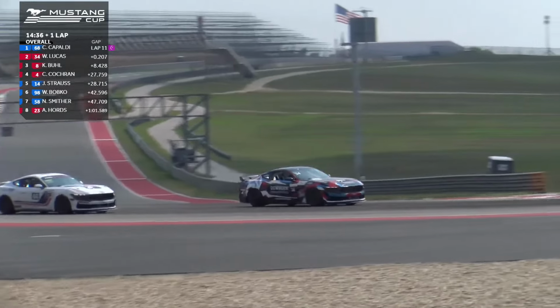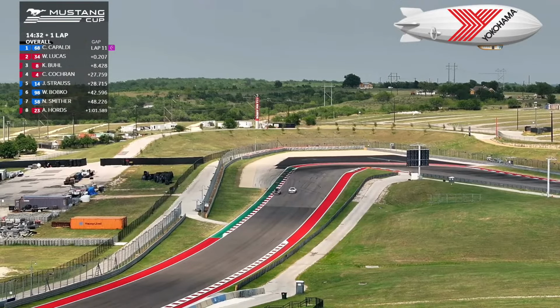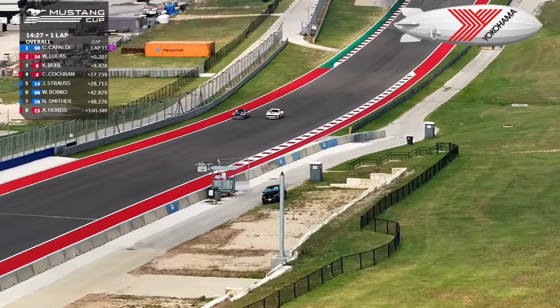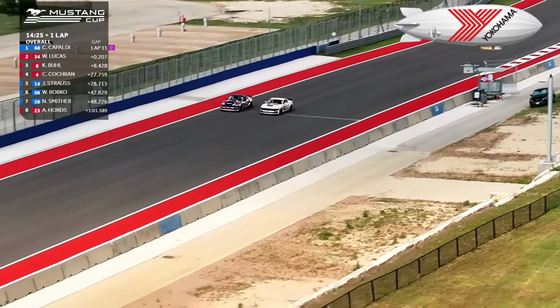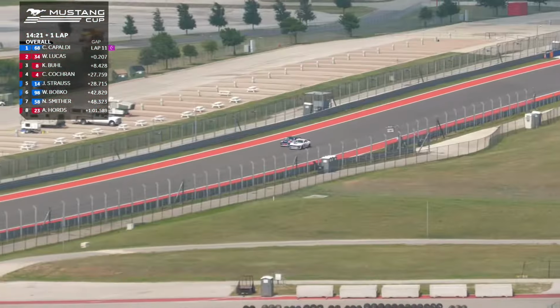But right now, oh, there's another one down into turn 11. And it's the same thing as before, but it does look a little bit stronger this time. The problem, though, is that Craig Capaldi was able to do that over-under, and even if it is a drag race down into this turn number 12 brake zone, he is going to have the inside line.